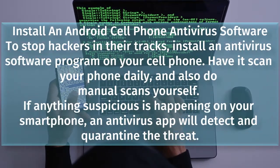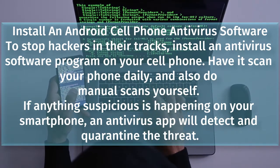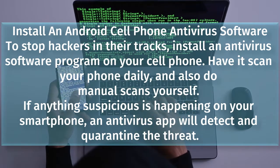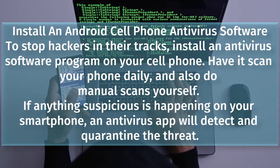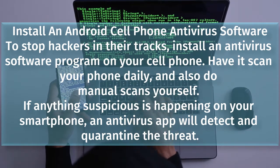Install an Android cell phone antivirus software. To stop hackers in their tracks, install an antivirus software program on your cell phone. Have it scan your phone daily, and also do manual scans yourself. If anything suspicious is happening on your smartphone, an antivirus app will detect and quarantine the threat.